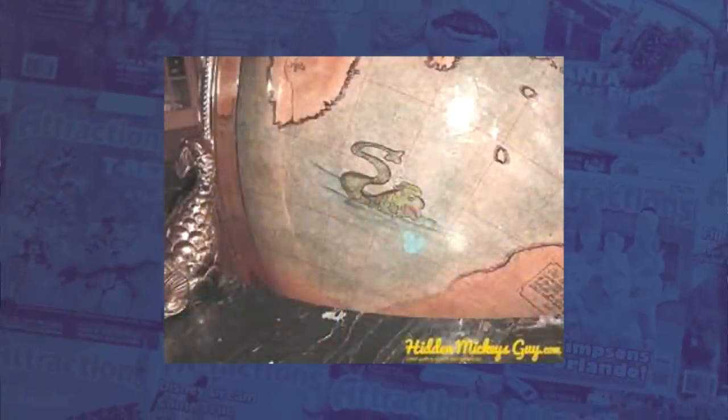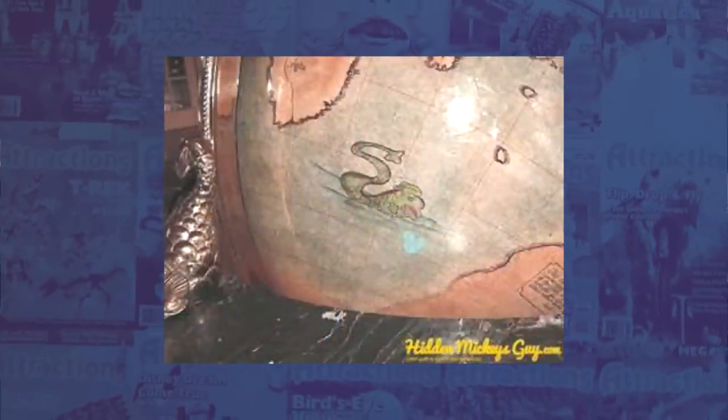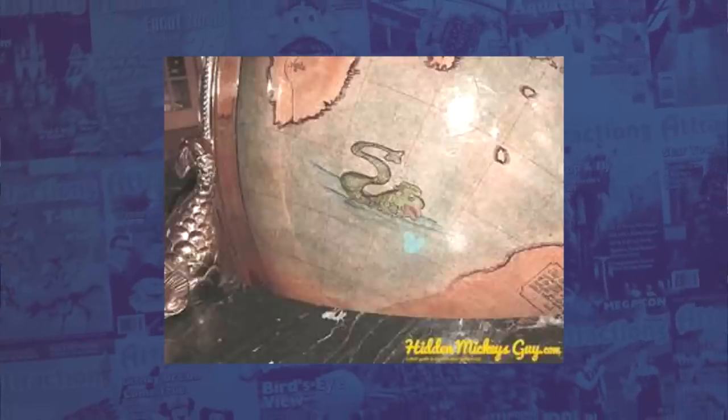Hi everyone. For this week's Hidden Mickey, let's go to the Yacht Club lobby. There's a globe in the main lobby. It's usually there. Look for a blue classic Mickey at the bottom right-hand corner of the sea monster, under the sea monster's head and below the island of Madagascar. If you can't find it, ask a nearby cast member. They'll point it out to you. The legend goes that somebody poked a hole in the globe with a pencil and the hole was covered with a blue Hidden Mickey patch. Isn't that cool?